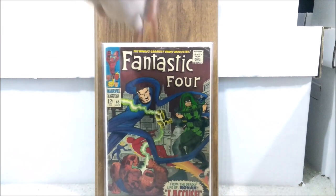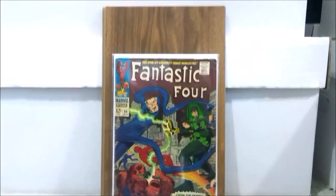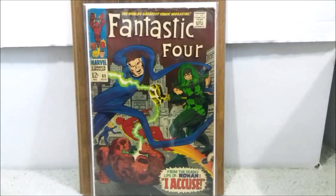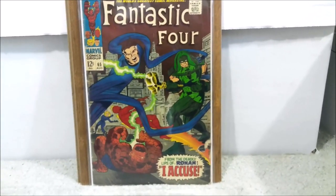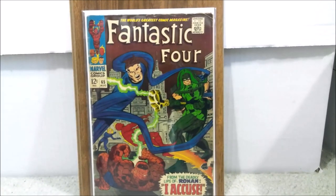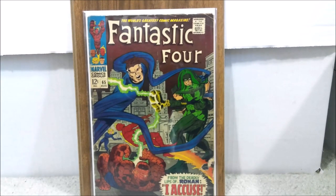This is one of those books that I really found under the radar, and I think this is definitely a good book to have in your collection. Let me zoom in a little bit so you could see it better. This is Fantastic Four, issue number 65. This is the first appearance of Ronan, who was pretty darn good in Guardians of the Galaxy, not so much in Ms. Marvel. I did end up seeing it, didn't pay a dime to see it. And, yeah, not my cup of tea. We'll just leave it at that, to each their own.